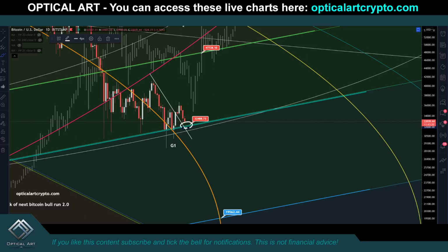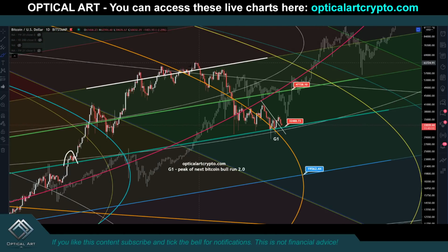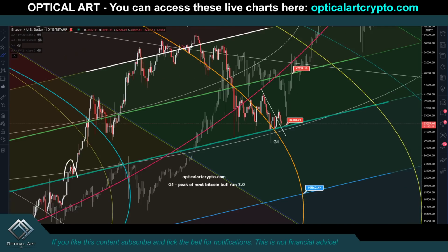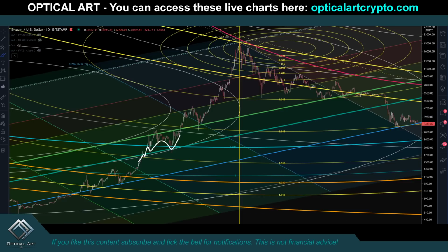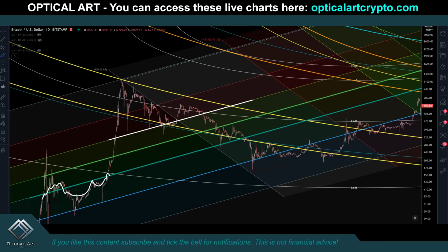And I'll show you the moving averages in just a minute. But I want to show you why I think it's very possible this is our target. So I've showed you this green line, this aqua line. So let me just go back. Now let me show you the most important support level in Bitcoin, which is right below us. Let me get rid of that right there.